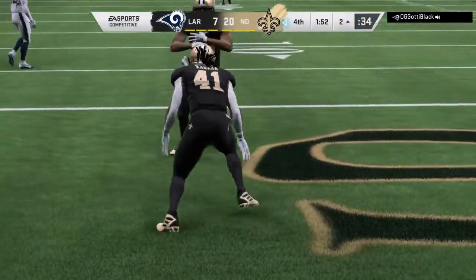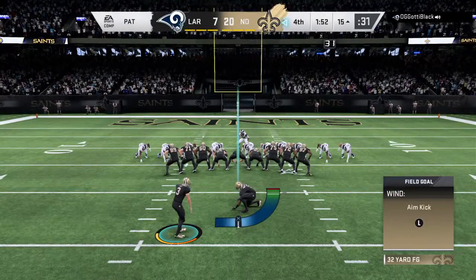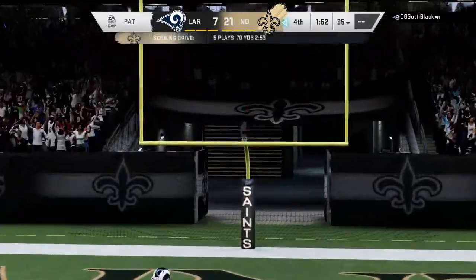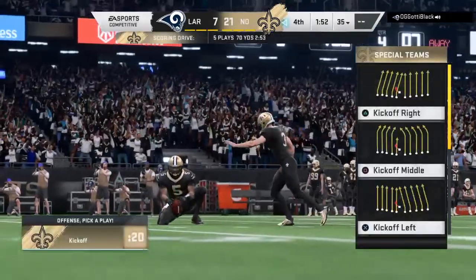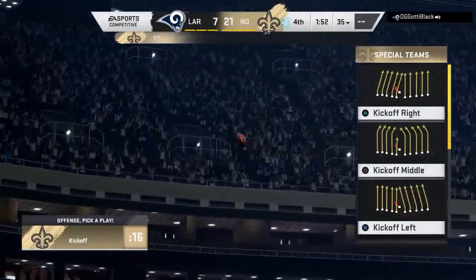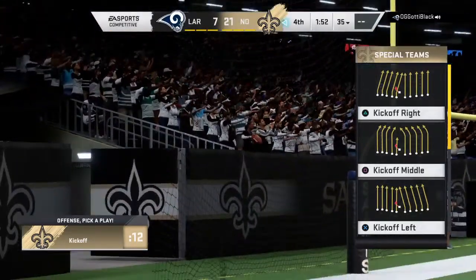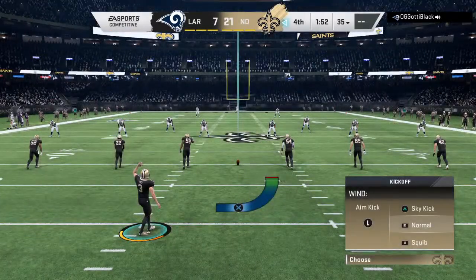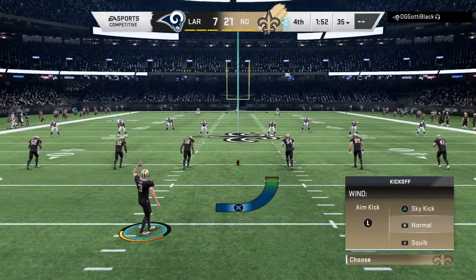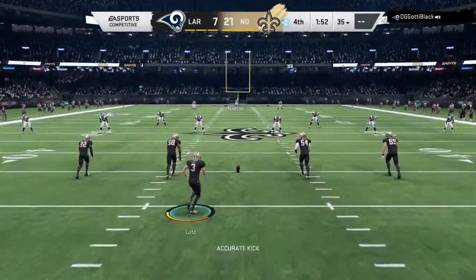He scored on the ground and through the air. And the Saints able to stretch that lead out further. Lutz with the extra point, and it's now 21-7. After the touchdown, Lutz to kick it off.